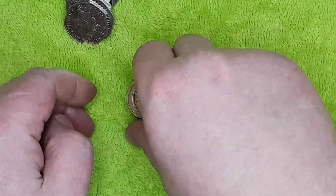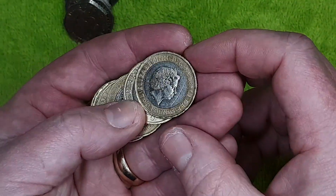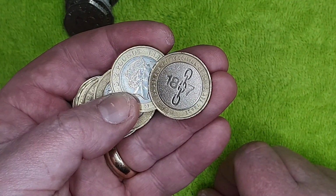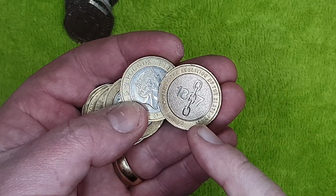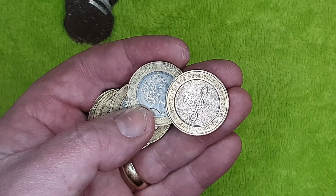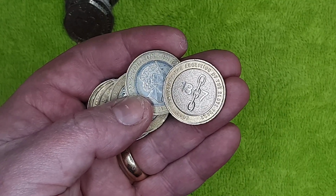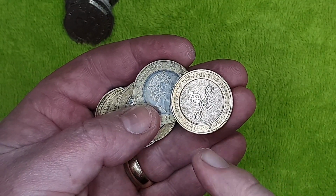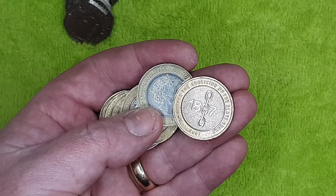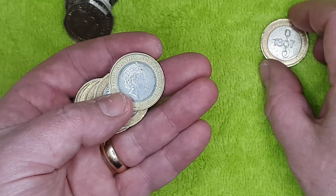Alright, so £2 wise, let's take the first stack here. Yeah, there we go. Alright, so what have we got here? That's the Act of the Abolition of the Slave Trade. Now, this is the coin that's got an NIFC attached to it. This one has the orange peel effect on the background, on the silvery part. There's a smooth version of this, and I've got a theory on that. I did a video where I explain that theory. So if you want to go check that theory video out, I'll pop a link somewhere, or a little card up there.